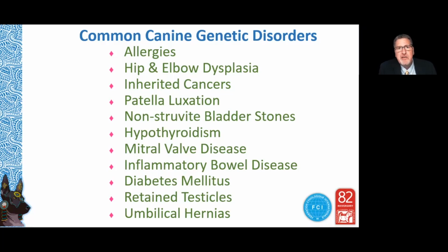Hip and elbow dysplasia, inherited cancers, patella luxation, non-struvite bladder stones. Struvite stones are caused by infection. All other bladder stones are caused by inborn errors of metabolism and are inherited diseases. Hypothyroidism, which is autoimmune thyroiditis, the production of autoantibodies against the body's own thyroid gland. Mitral valvular disease, especially in the small bodied breeds and the toy breeds. Inflammatory bowel disease, diabetes mellitus, retained testicles, umbilical hernias. These are all common inherited disorders.